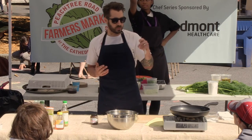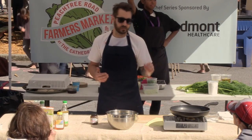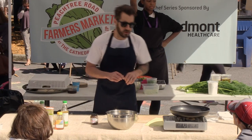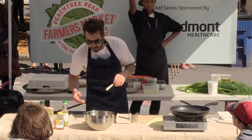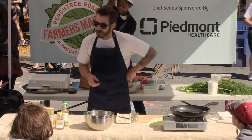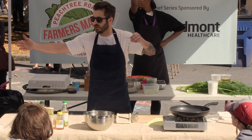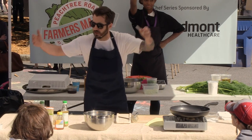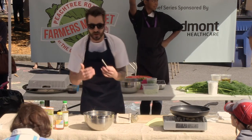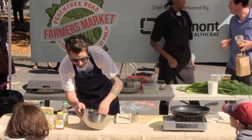This kind of goes with what I was talking about with following recipes: it's so important to taste your food as you cook. I don't want you to read a recipe and say, oh, that needs a tablespoon of salt, and just hit it without tasting it and then send it out to your significant other's family that's over visiting and just hope for the best. You want to taste and make sure that everything's okay. So at this point, this is a good time to taste.